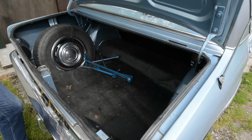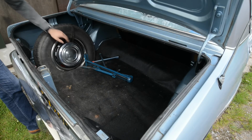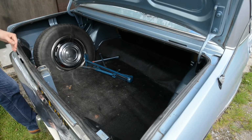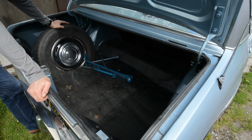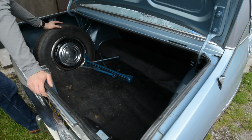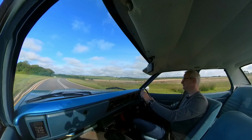So there's a big old boot here. Got a spare wheel in there, complete with its original dog dish hubcap and a chrome trim ring, and a leather belt holding it in place against this brace here. Nice high lift jack and a wheel brace there. So the boot goes back for miles, and it's not very deep because you've got a fuel tank and obviously the differential under there as well.